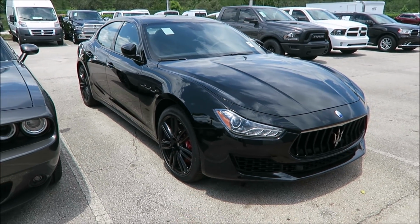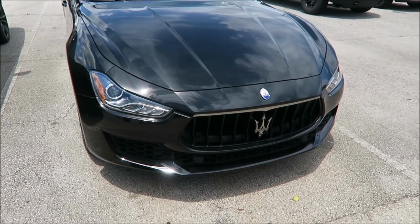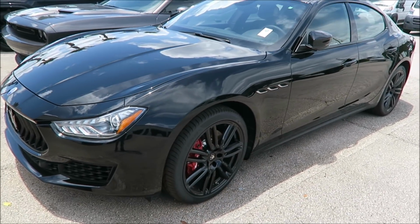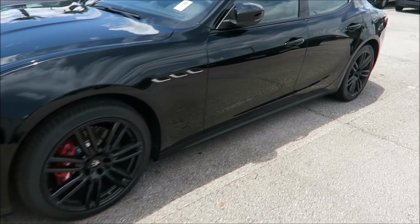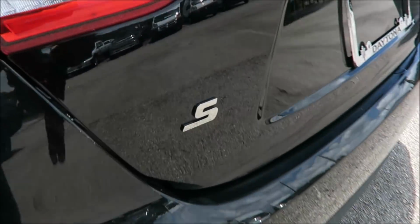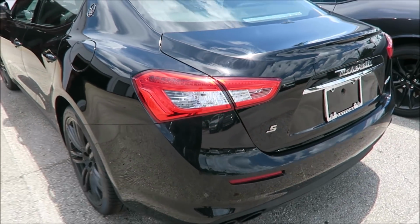And you can actually take another step along this range and update different options like the headlights, the powertrain, the interior. This one is actually the S model, so that will let you know that it is the 424 horsepower model, because we got that 20 horsepower boost for 2018. So this will be faster than your 2017 Nerissimos right off the bat.